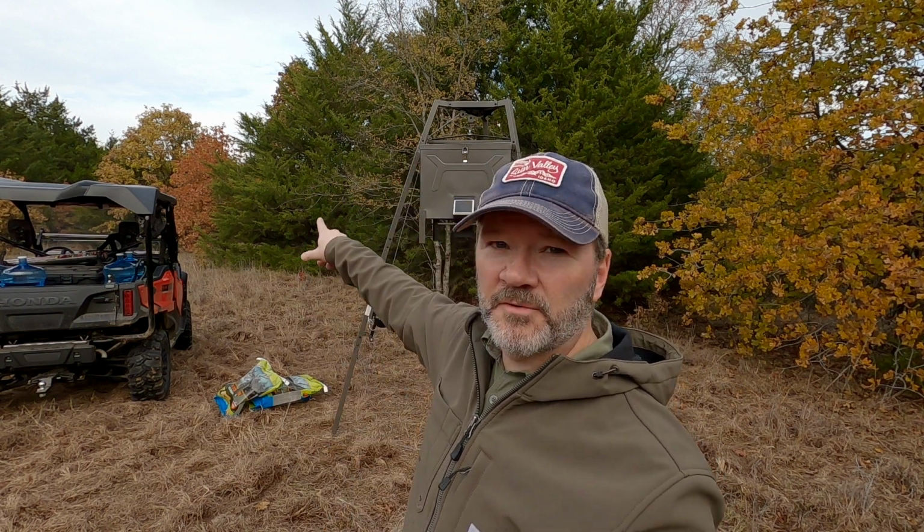I really need to oil that thing. I've got a game camera right here. I'm going to go ahead and grab that. I also have 2 more game cameras back further on. I haven't checked in several months. I'm going to go grab those.